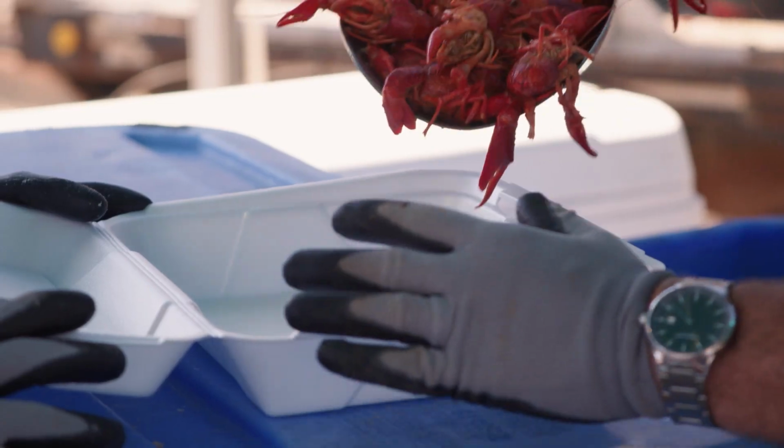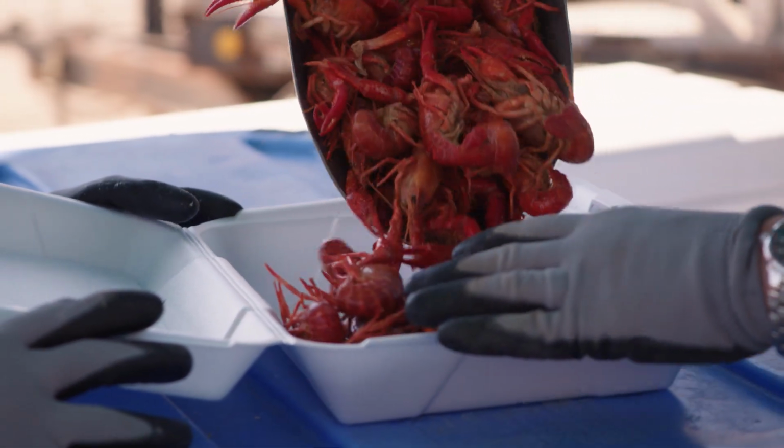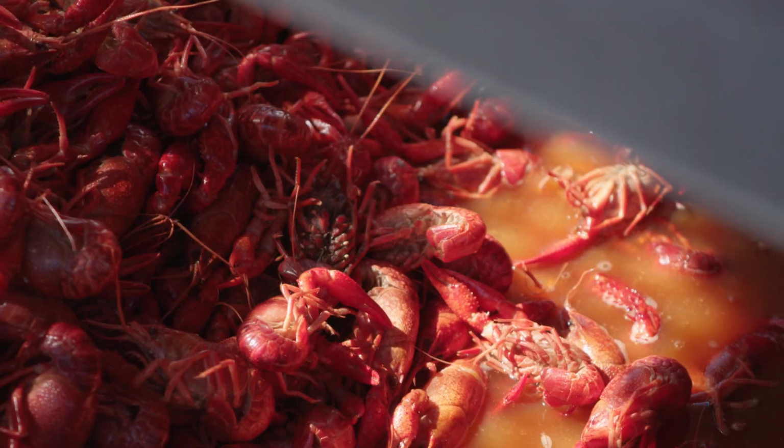When people are running around here, what are some of the things you want to make sure they check out? Well, of course, the crawfish. It's a crawfish festival. We have some guys from Louisiana that bring in the crawfish, and we do the crawfish eating contest. Is it too late for me to jump in that contest? No, you can. Okay, good. I'm ready for the challenge.